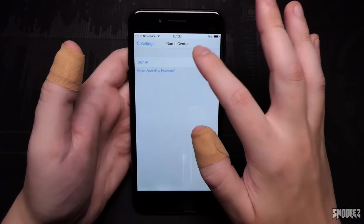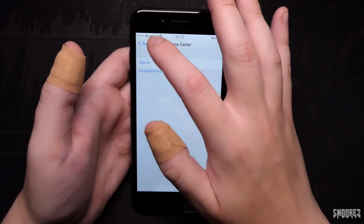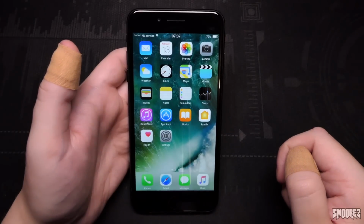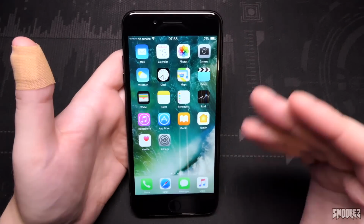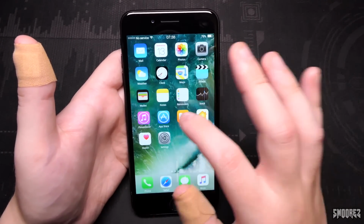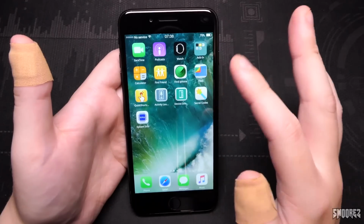Game Center. Sign in. Of course that wasn't going to work. Okie dokie. Require Twitter, Facebook, Flickr, and Vimeo. That's all of settings. That wasn't too painful, I don't think. But otherwise, before we start testing applications, it's still fairly responsive. For a GOOPHONE i7, most things work.